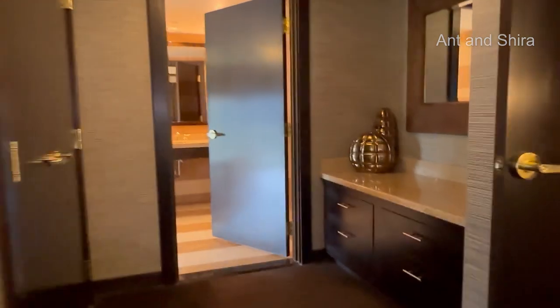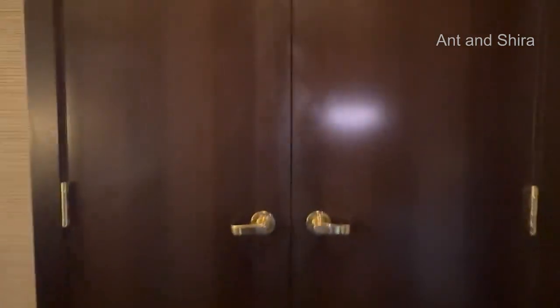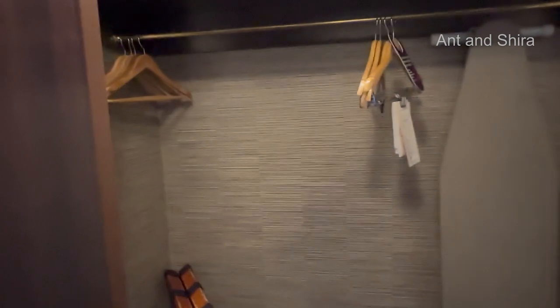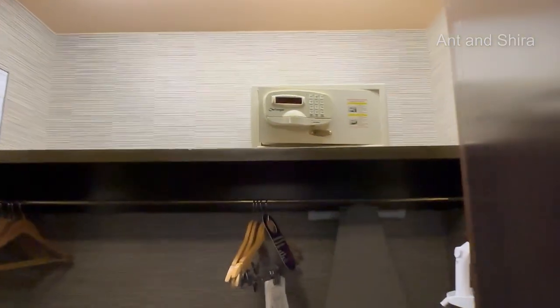Let's go here. A lot of nice counter space, another mirror. Another closet. This one actually comes with hangers. I think we may have our stuff in it. Maybe not yet. Oh, it's in the other one. So yes, this one comes with hangers and a safe.